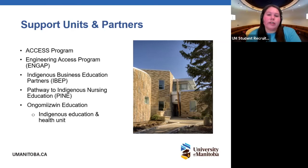So support units offer additional supports for their member student community only. These supports are over and above those that are offered to all students through centers like the Indigenous Student Centre. Students who apply to these programs are pursuing the same University of Manitoba degrees as everyone else. So for example, the Engineering Access Program or ENGAP, their students will receive a Bachelor of Science in Engineering after completing the required coursework in the Price Faculty of Engineering. It's just like any other graduate, they will hold the same degree.